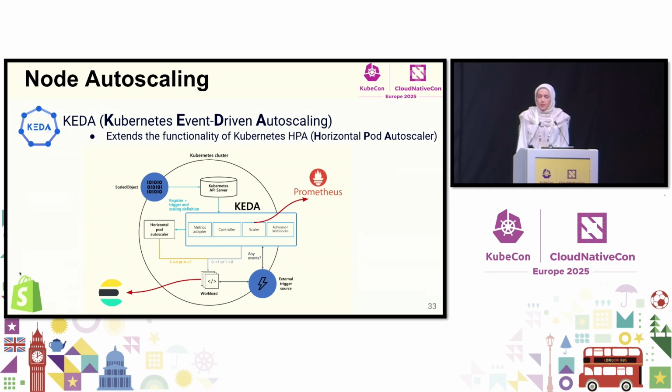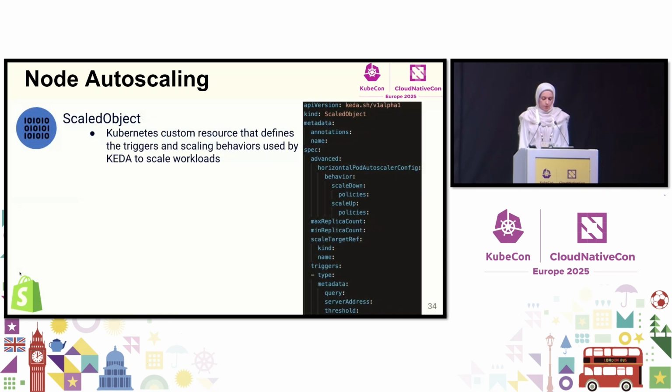KEDA supports a variety of event sources called scalers, and Prometheus is one of them. Each event source is represented as a trigger in the KEDA configuration. Scaled objects are custom resources used for scaling deployments, stateful sets, or any other scalable Kubernetes workload. We define the triggers and scaling behaviors used by KEDA to scale workloads. You see an example of a scaled object on the slide.